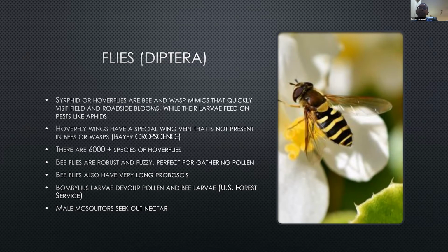Now, also the Bombylius, which is the group that bee flies belong to, their larvae are semi-pests because even though they eat pollen, which is good because that means they're transferring pollen, sometimes they do eat bee larvae. Some of these insects will go into bee nests and take honey and nectar, and they'll eat the larvae. So they can be minor pests for beekeepers.